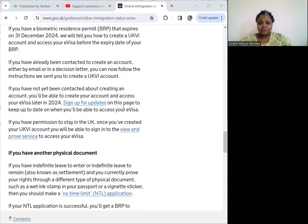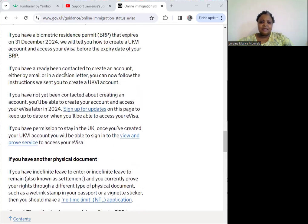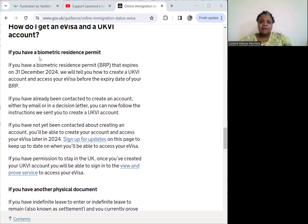Sign up for updates on this page to keep up to date on when you'll be able to access your eVisa. If you have permission to stay in the UK, once you have created your UKVI account, you will be able to sign in to the View and Prove service to access your eVisa. So what it is saying here is, if you haven't been contacted yet, don't panic. They will contact you.